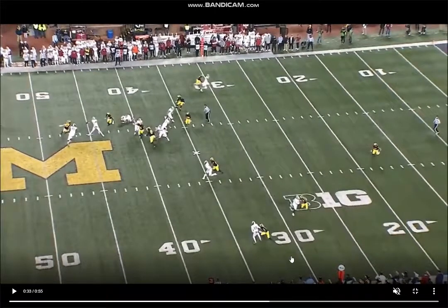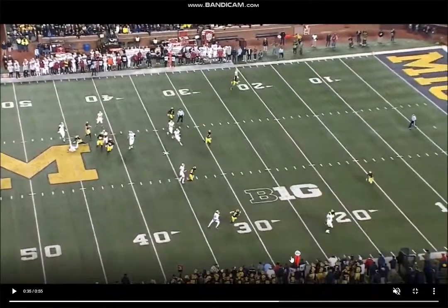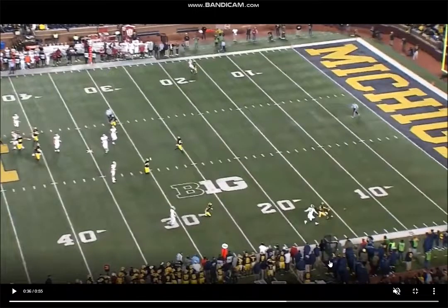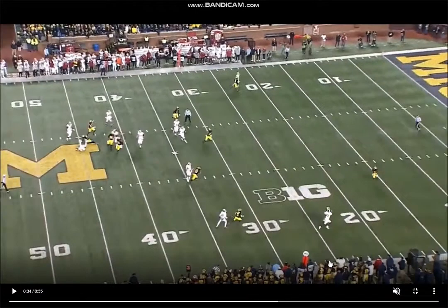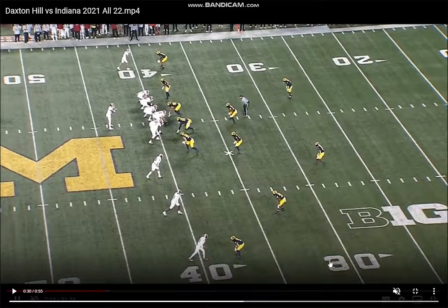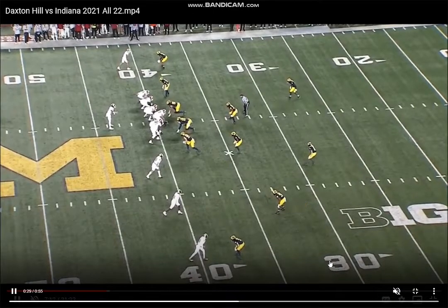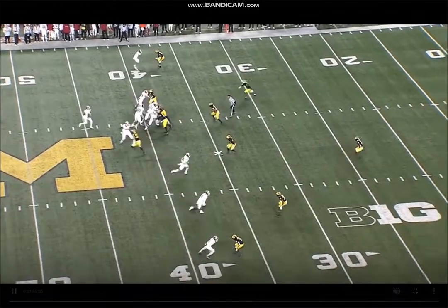Playing the upfield shoulder, not allowing him to get up. Just stays in perfect position, doesn't foul. Ball is thrown away because he has perfect coverage on this play. Perfect technique, perfect understanding of what's going on, what the route is, reading the body language of the receiver. And he's just matched up.